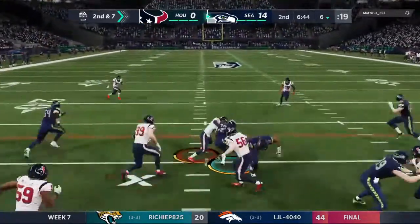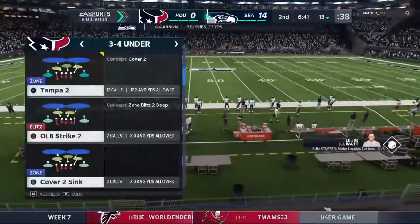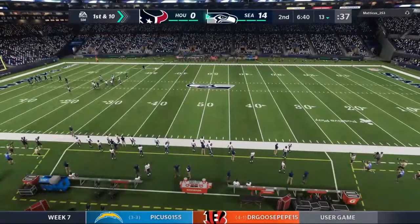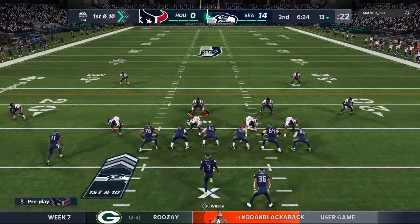On 2nd down, it's Carson, and they'll bring him down right around the 13. 7 yards there and a 1st down. That's a good, nice, crisp run for a 1st down. I wonder if the defense might have been loosened up a little bit, maybe anticipating a pass instead of the run that they got.